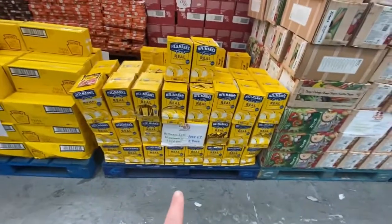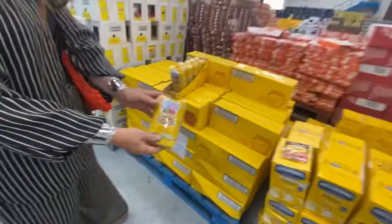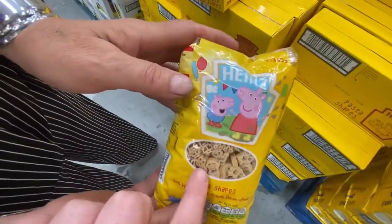These would be perfect for Maya because she is a mayonnaise addict. £2. So get some of them for the babies. Oh, the kids would love these, wouldn't they? Little Peppa Pig pasta.